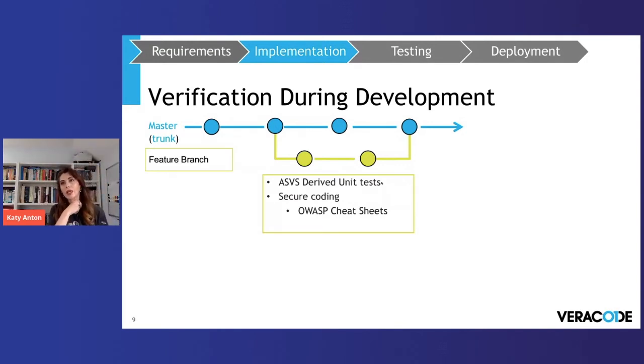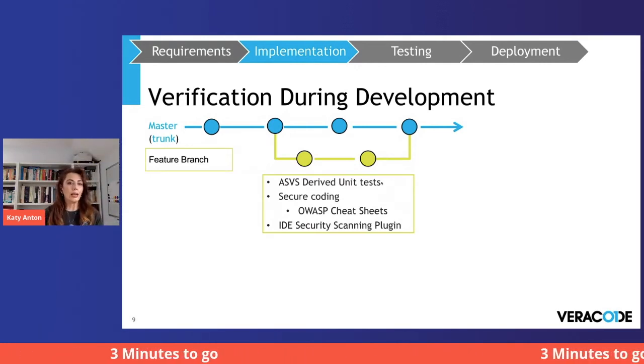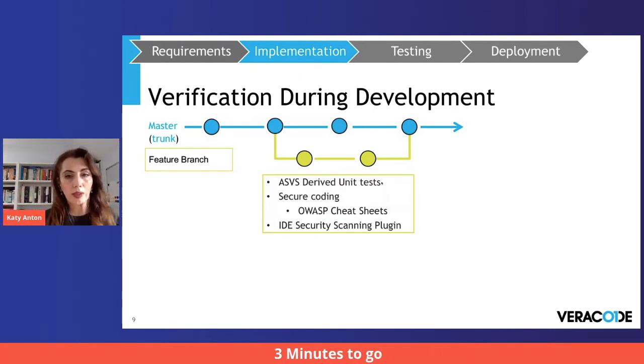Also, this is a great place to use secure coding. A great OWASP project is the OWASP Cheat Sheet Series, which gives you specific guidance for a wide range of languages and a wide range of security vulnerabilities. Also, at this stage, when writing the code, another tool you can use is an IDE security plugin to help scan the code that has been developed for that particular functionality. So that's another way to verify for security while you are still in your IDE, from the comfort of your IDE, be it IntelliJ, Eclipse, Visual Studio, whatever fancy IDE you want.